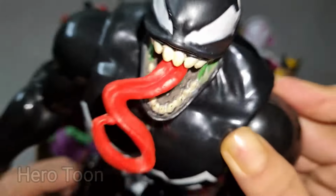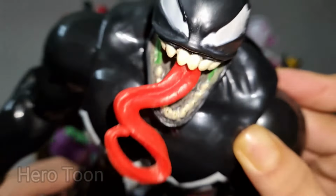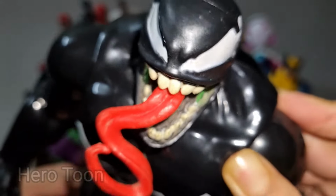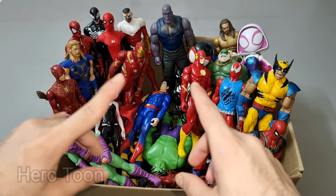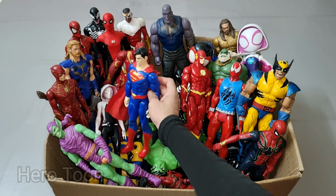Venom is so scary, just really scary sharp teeth villain kids, symbiote suit alien, really scary. This is the alien Venom. Check the next one inside, kids. What is this one of your kids?